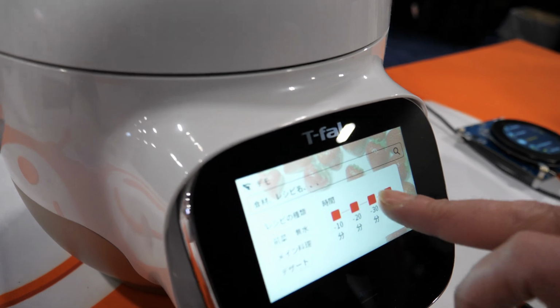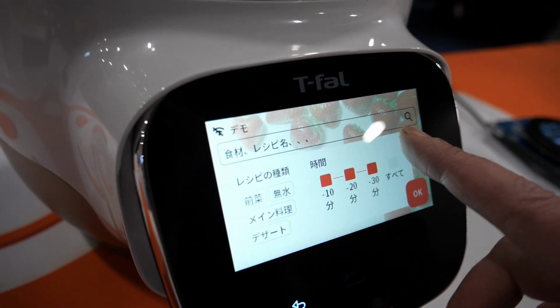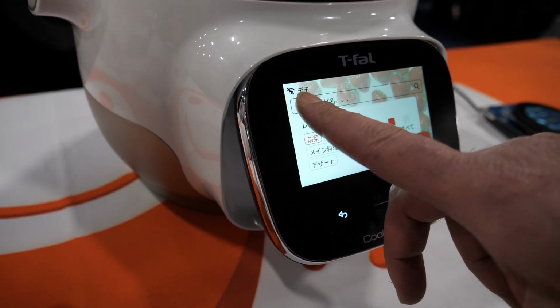I don't speak Japanese, so I don't know what I'm doing. Yeah, but this is... You see a smart... Oops, I don't know exactly how to do everything.